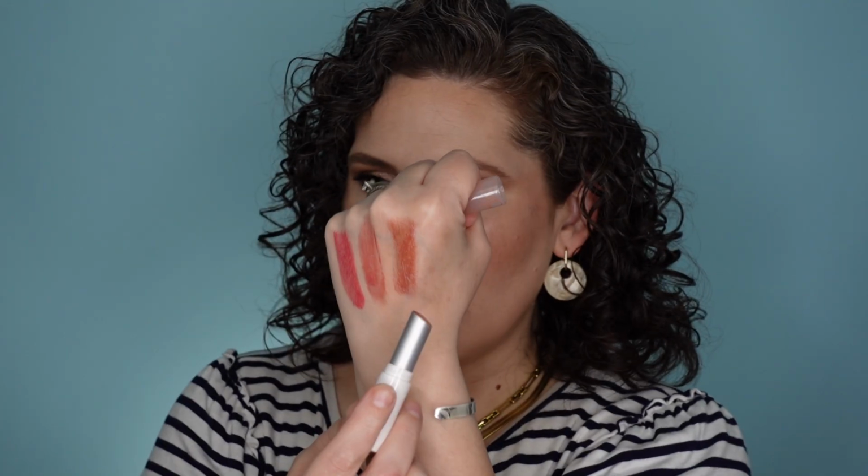This last one here is called Nougat Sand. So I have a red, a mauve tone, and a more nude shade. I really, really like these.